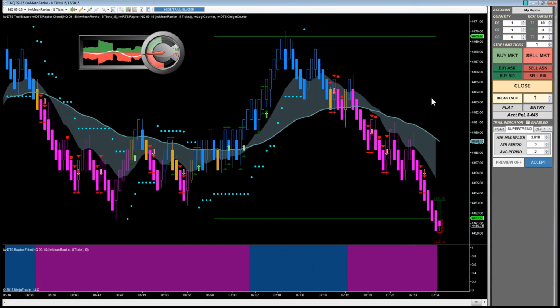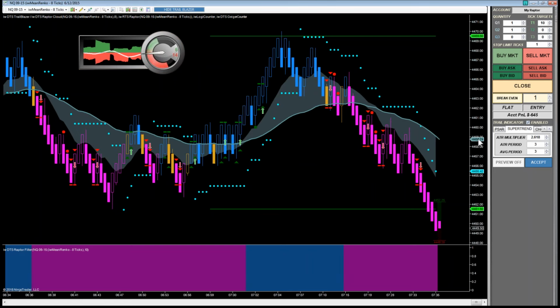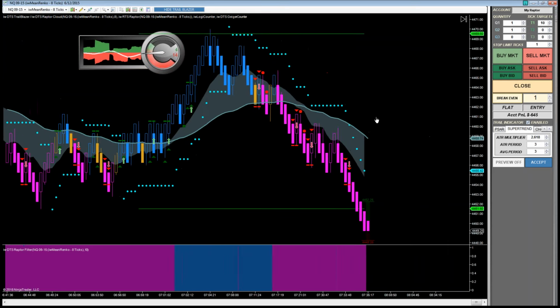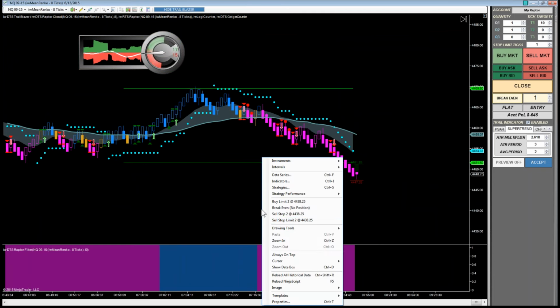Patrick is asking, can I place an OCO order with the Trailblazer? Not in the same sense that you can place an OCO order with the Trade Manager, which actually has that OCO function. With the Trailblazer, you need to do it a little bit differently. What you're going to do is just right-click on your chart.